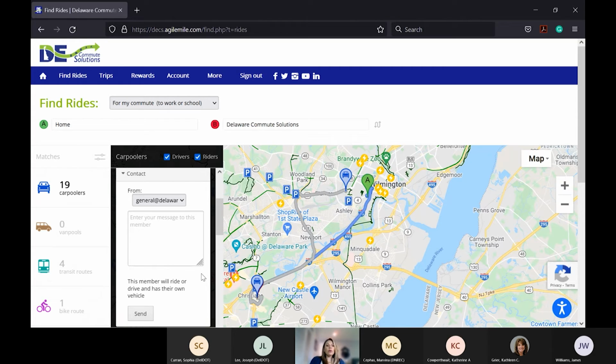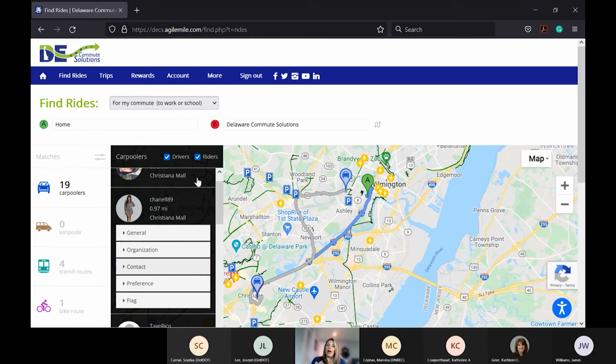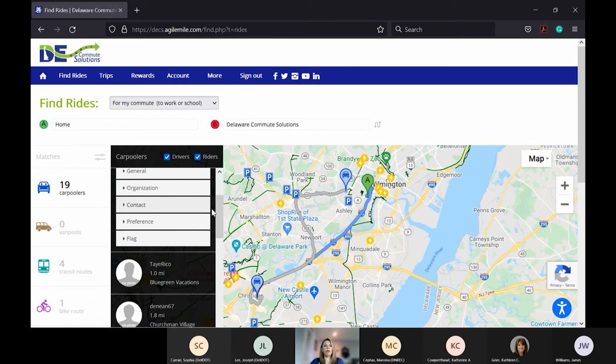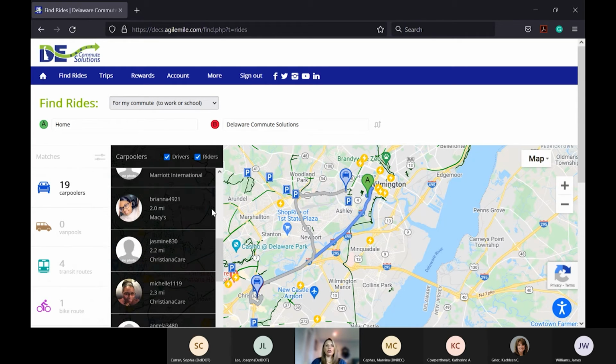So once we send that, it goes to that contact's email, and then it would be up to the potential match and you to customize that carpool. And you could see, if we are matching you to potential carpools, we cannot guarantee that a carpool will form from that, but you have all your other options that you could reach out to as well.